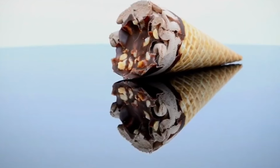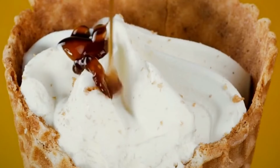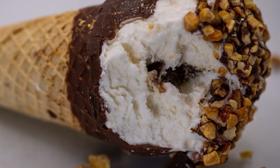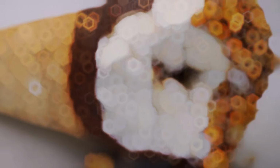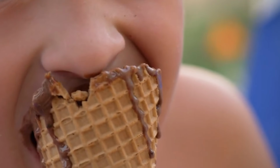Next time you unwrap one, you'll know the incredible journey it took to reach your hands, a journey that blends science, creativity, and a whole lot of deliciousness. So, grab a drumstick, take a bite, and let the sweet taste of summer sweep you away.